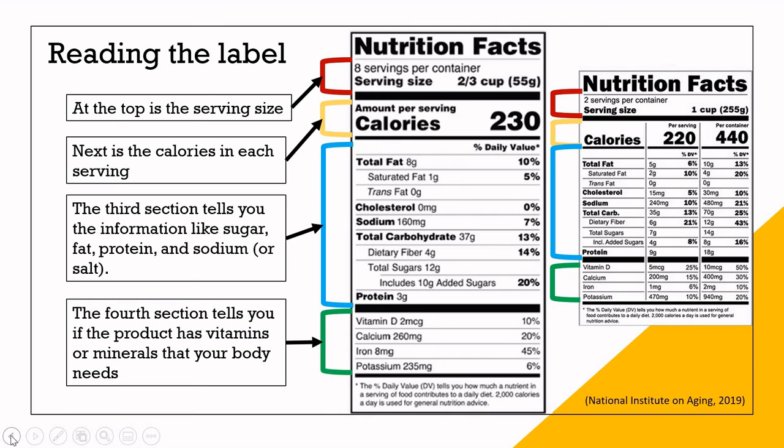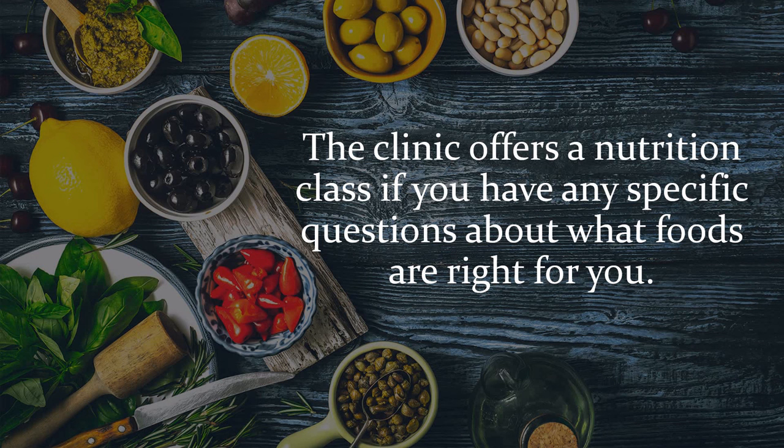The fourth section tells you if the product has vitamins or minerals that your body needs, like vitamin D or calcium. The clinic offers a nutrition class if you have any specific questions about what foods are right for you, or you can talk to your healthcare provider during your visit.